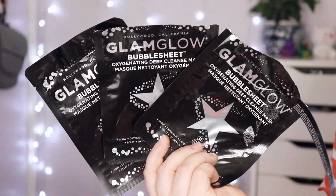So here at the bottom, I have a few masks. Some of these you've seen before. I've got 3 of the Glam Glow Bubble Sheet masks. These are my favorite masks. They're like a skin reset. You put them on, they foam up, you take the mask off, you rub the excess foam on your face, and then you wash your face with water. It makes your skin feel so refreshed and clean. It is insane. I've got so many people hooked on these. They're so good. Just try it. It's $12. Just try it.